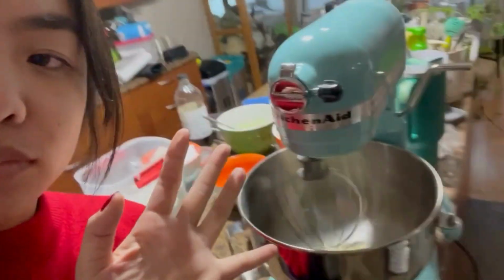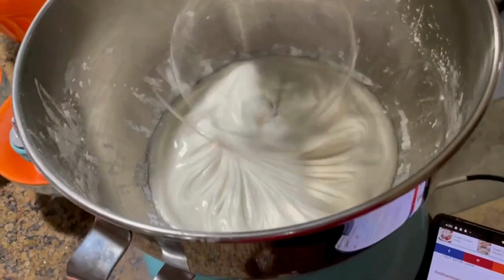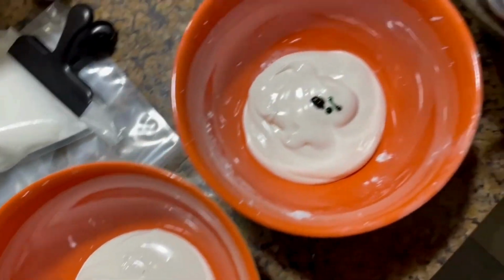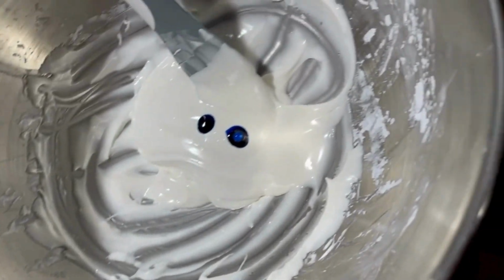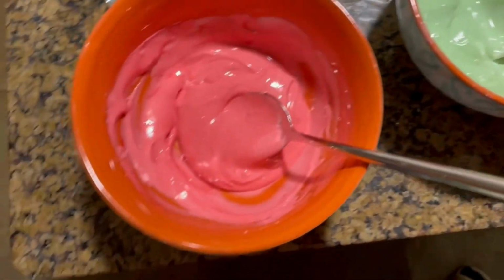Okay, we're making royal icing now. That's egg whites, and then I have powdered sugar and vanilla. And that's all we need. And I have gel food coloring ready and piping bags. I'm doing 4 different colors. We're doing the basic red, blue, green, and white.